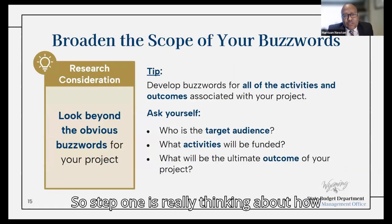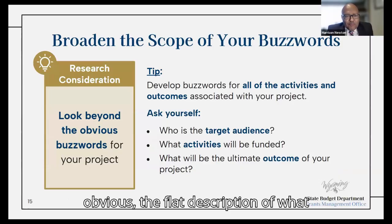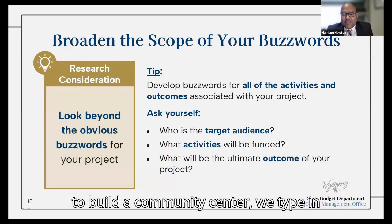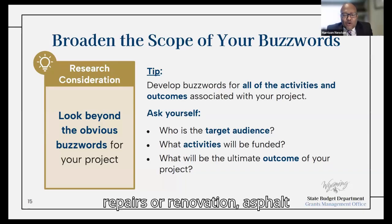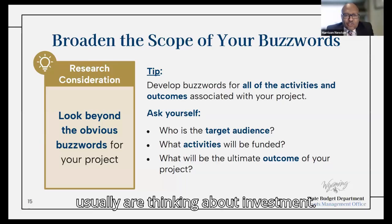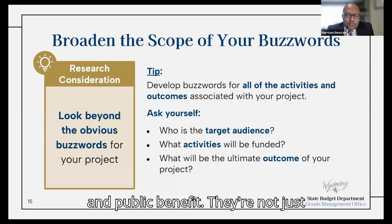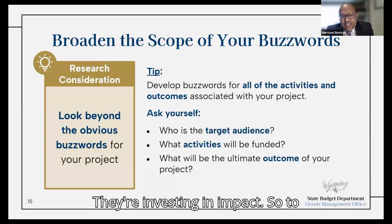So step one is really thinking about how we are going to broaden the scope of our buzzwords. We want to look beyond the obvious, the flat description of what we want to do. If I want to build a community center, we type in community center. If we're refurbishing a parking lot, we type in repairs or renovation, asphalt repair. That's certainly where a search can begin, but it's not how funders usually think about investment. Funders think more broadly about outcomes and public benefit. They're not just funding a building or a parking lot, they're investing in impact.